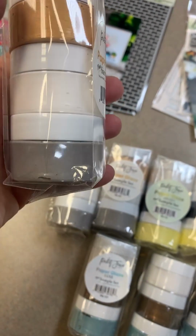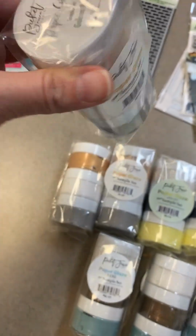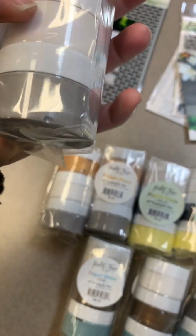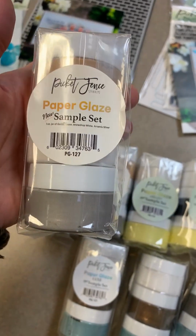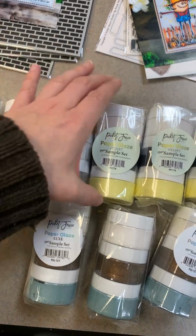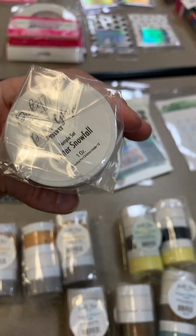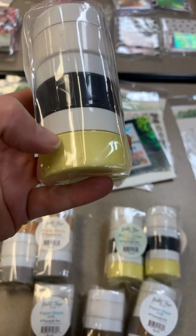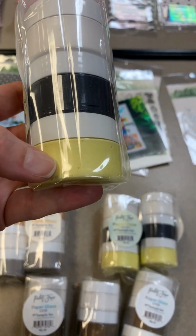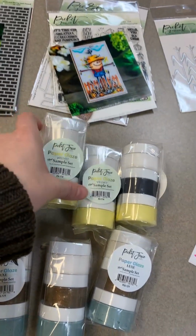No worries. So we've got, it says Golden Rush in here. Looks like a white and a really cool kind of silver putty color there. So that is paper glaze. Then we've got paper glaze in velvet and it starts with a winter snowfall. Then we've got a really pretty black color and then also a really pretty light yellow in there. That's the velvet sample kit.